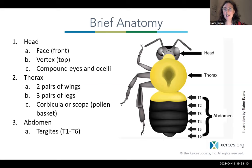The thorax is the part of the insect body that the limbs and the wings connect to. So bees have two pairs of wings and three pairs of legs. And then on the hind leg, which will be noticeable on female bees, is the corbicula or the pollen basket, which in non-cuckoo bumblebees is a hairless area, literally forming a physical basket surrounded by hairs that holds pollen.